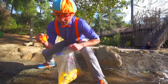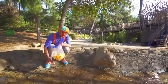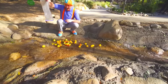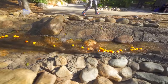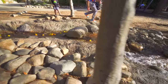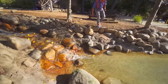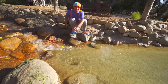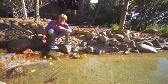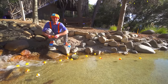Rubber duckies float, so if I put them right here, they'll go all the way down to the bottom. Watch. Ready? 3, 2, 1. Yeah! Look at all the rubber duckies down here. They made it to the bottom from the very tip top. Woo-hoo! Whoa! Wee!